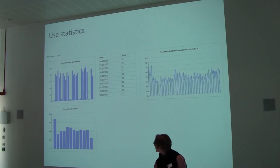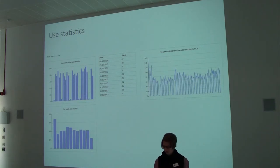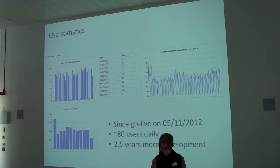Second slide, a bit busy, but all I really wanted to show here is the use statistics, and right now the top left chart shows we're averaging about 80 unique users every day, which we're really, really happy about. 80 unique users, not 60.